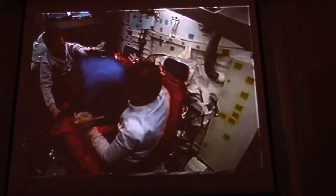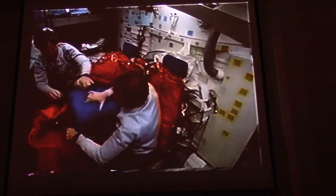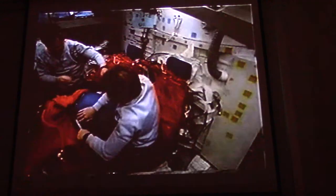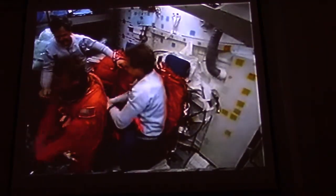Okay. Eventually, you have to come back. That's the busy part of the timeline, where you've got to find everything that's been floating around for days and days, make sure that it's properly stowed in a locker somewhere, and the locker is locked closed or tied down so it's not going to become a projectile when you re-enter the Earth's atmosphere.